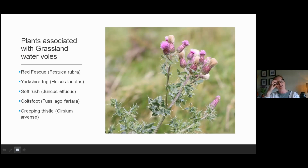So these are some of the plants that are associated with grassland water voles. The red fescue, the Yorkshire fog and the colt's foot are all of the grasses that they tend to like. And the soft rush and the creeping thistle are some examples of the tall vegetation, which again offer them a kind of advantage in their habitat if they've got long vegetation to hide in.